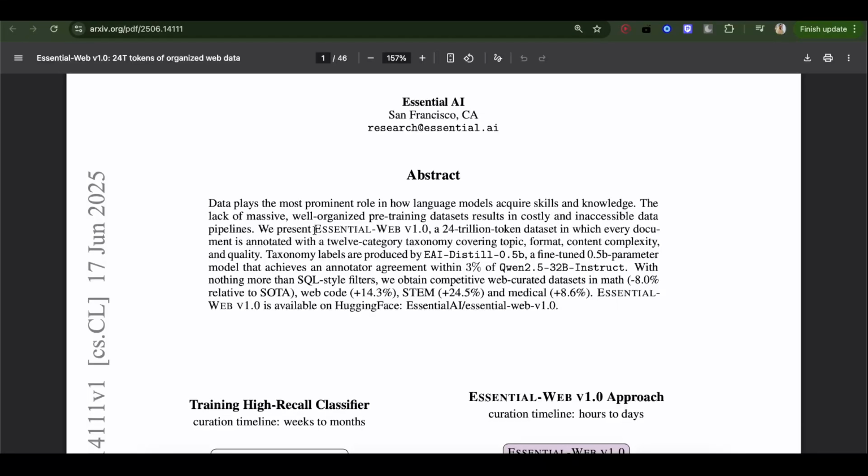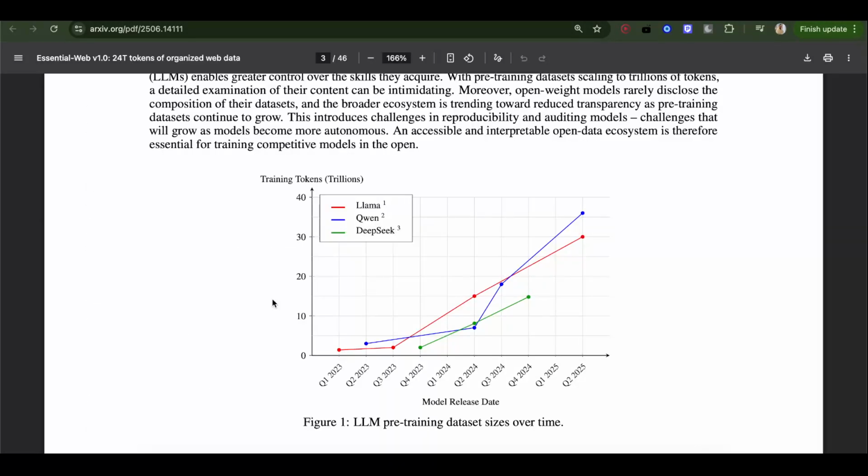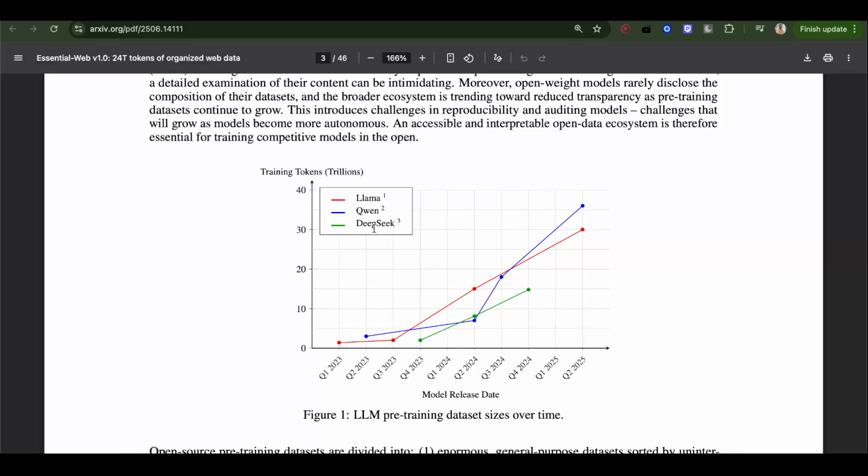We present EssentialWeb V1.0, a 24 trillion token dataset in which every document is annotated with a 12 category taxonomy covering topic, format, content complexity, and quality. And then they used SQL-style filters to obtain competitive, well-curated datasets in math, web code, STEM, and medical. It's available on HuggingFace.